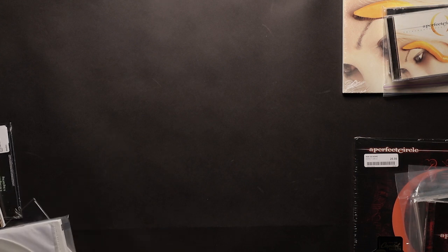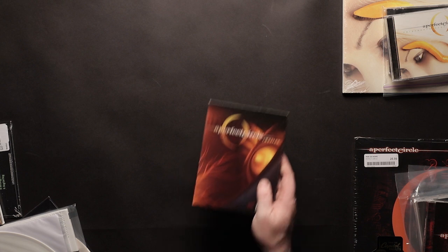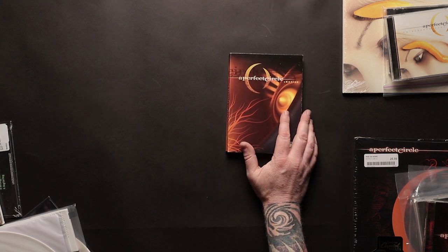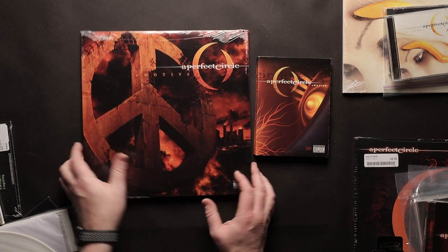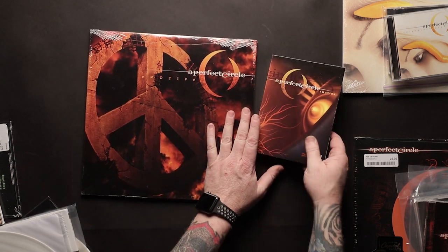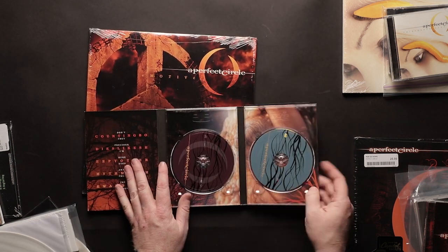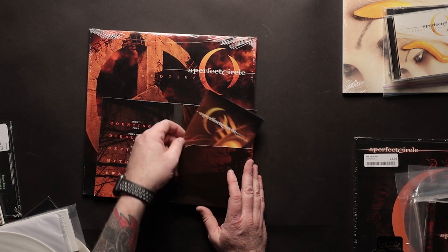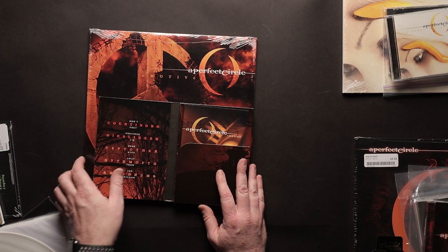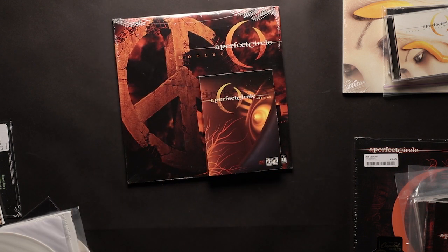Let's go right down the line with Emotive, and this would be the sister to Emotive on vinyl. This was given to me. I have not watched it. I'm not huge into both of these releases whatsoever. I know that there's some cool stuff in here, but I'm not by all means there.